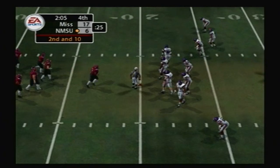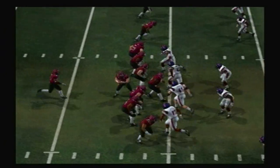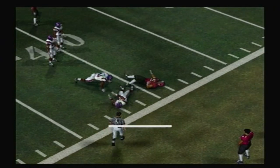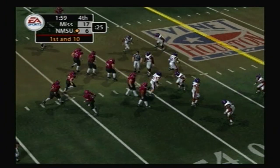Second and 10, ball on the 20-yard line. The Aggies come out in the ace formation, looks, throws it to the outside. And he's tackled. Good yardage there. That'll move the sticks. Nice time to call pass here. It looked like the defense might have been looking run.